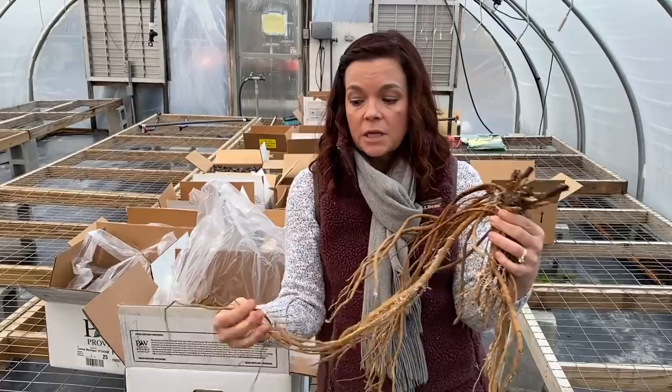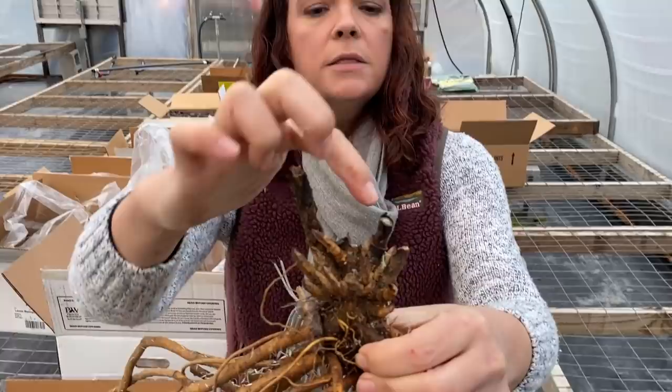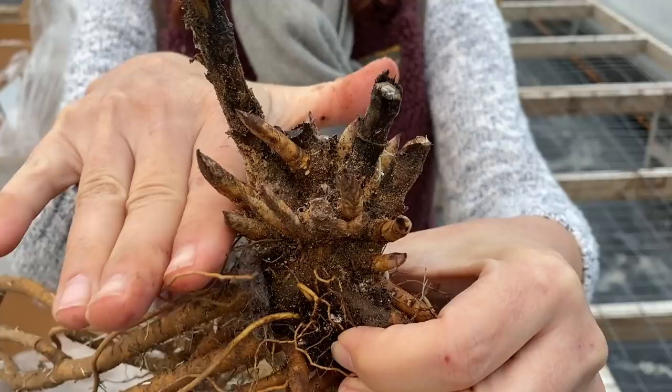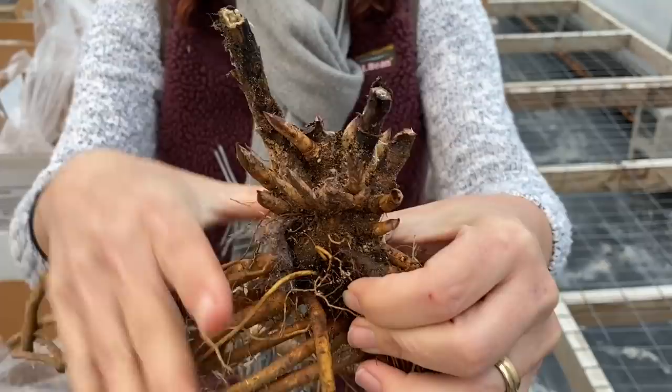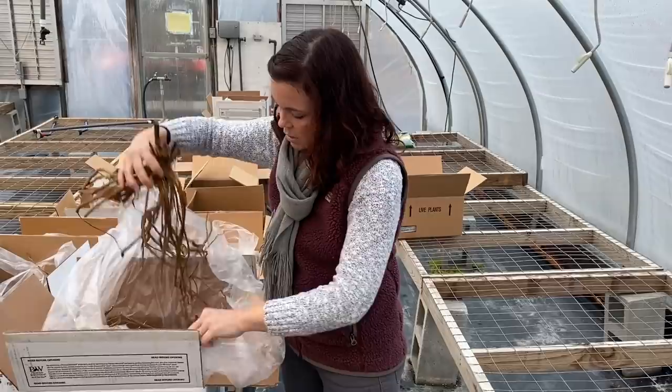Now, of course, we'll show you when we're potting them up, but right here are the eyes. This is what would be popping out of the ground. So basically, we're going to bring the soil level just to about right here. You're not going to completely bury this, but all of these roots go in there. So you can see a big root system is going to equal a big, gorgeous plant for you in the spring. So we're going to tuck these back in here. So we've got bare roots. That's one way they can come to you.